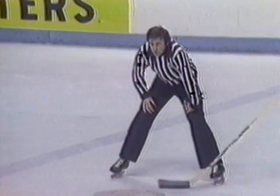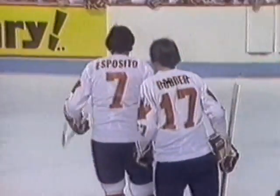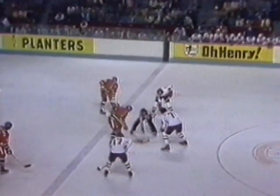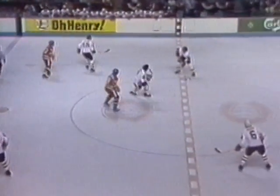The 2 goals by Perrault and Esposito were scored 1 minute and 44 seconds apart here in the opening period. Perrault and Esposito, the goal scorers. We have 1 minute and 9 seconds now remaining in that minor penalty to Stastny of Czechoslovakia. Esposito, Barber, and Lafleur now out for Team Canada. The defensive pair of Orr and Potvin remain out there. Potvin has trouble with the puck. Watched there by Marian Stastny.